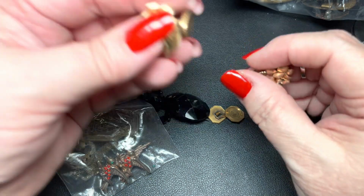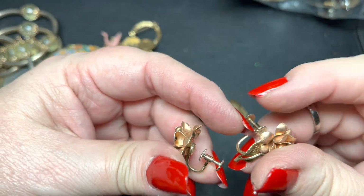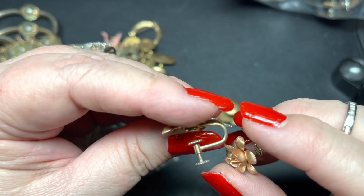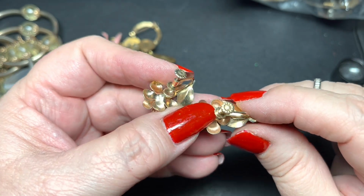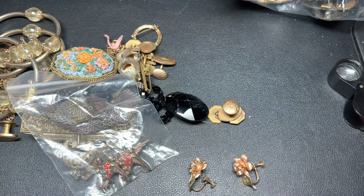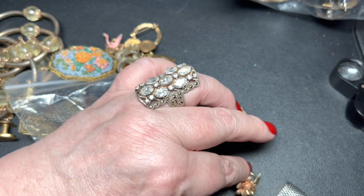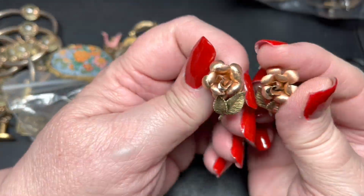Now this one, I'm going to test this real quick. I'm not sure. It does say Crements right here. And they were generally really good about marking the gold content. So it could be gold filled. It could be gold. The backs are definitely not. The fronts either. Okay. So I'm just going to say this is gold tone Crements.